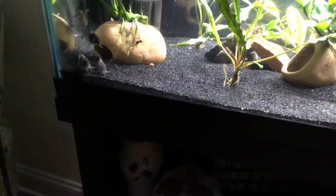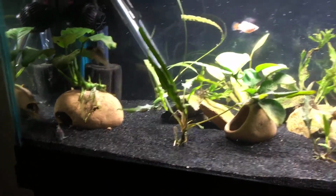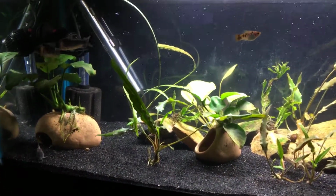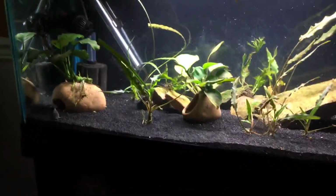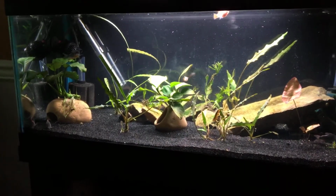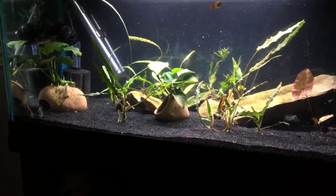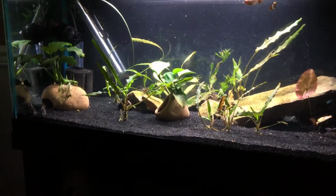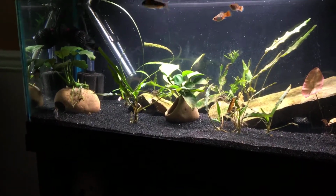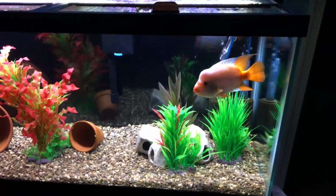The cories are pretty picky eaters as wilds. They will eat bloodworms, but the random pellets that I've been feeding them, they don't really go for those very well. So this is probably going to be a bit of a high maintenance tank for a while until everyone settles in and I figure out what they'll eat and what they won't eat. And eventually, though, I think this will grow in nicely once the crypts and one of the swords grow further, and then shade the Java fern and the Anubias a little bit more so I don't have such an algae issue going on.